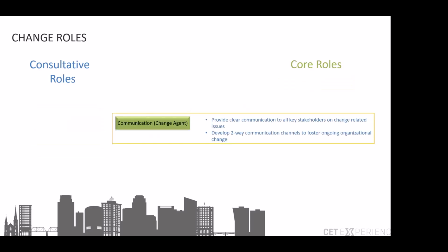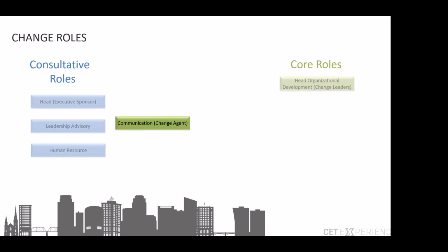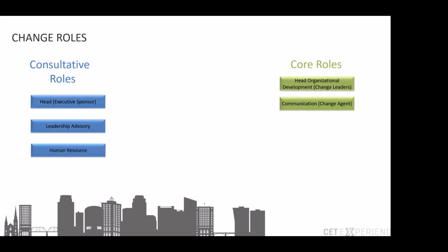Then you have your communication. This might be the same person as the lead, depending how your organization works. But communication is really targeted on broader communication, not one-on-one communication. I like to say that it's more like a corporate announcement, or if I'm doing a broadcast outside of the organization. The one-on-one conversations really are that leader person that needs to come through into the teams and work with individuals one-on-one. So this is more formalized communication.